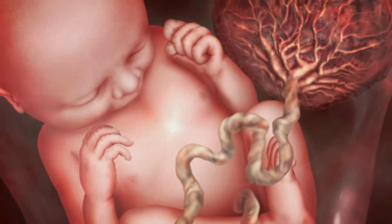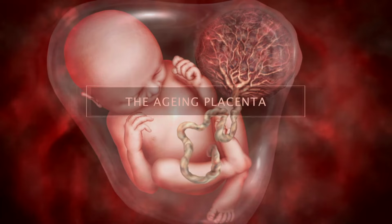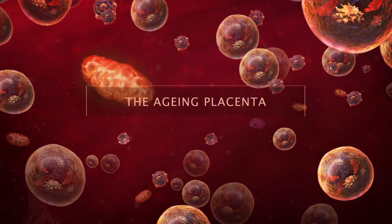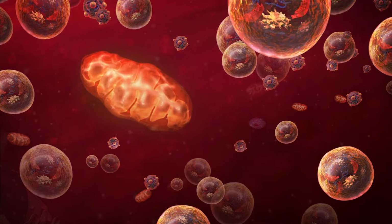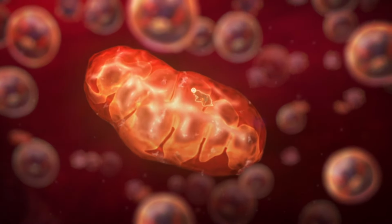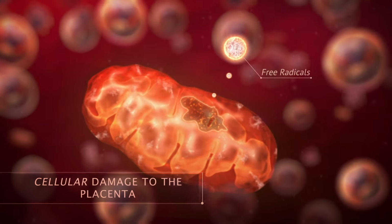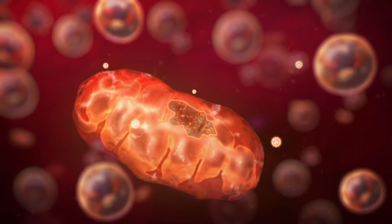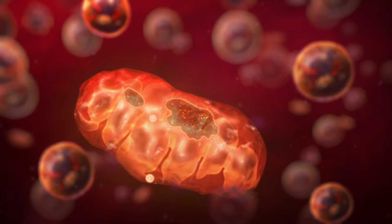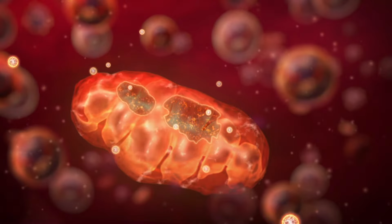Unfortunately, not all placentas remain healthy. In some cases, the placenta starts to age before the birth of the baby. This process begins in the syncytiotrophoblast with deterioration in the function of the mitochondria. As the mitochondria age, they release dangerous molecules called free radicals. These free radicals can cause damage to all the structures within the syncytiotrophoblast and produce aging in the placenta. The more the placenta ages, the more free radicals are produced.